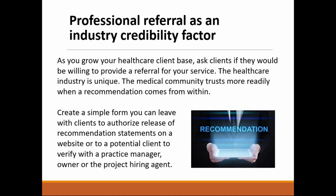As I mentioned, healthcare is unique. Medical communities trust recommendations from within their own community. They regard that at a much higher level than any other kind of referral that you can do. If you don't have healthcare clients yet, get one and do what you have to do to get that first healthcare client and kill it. Do a great job. Knock their socks off.